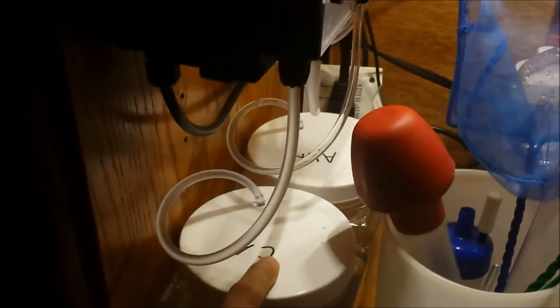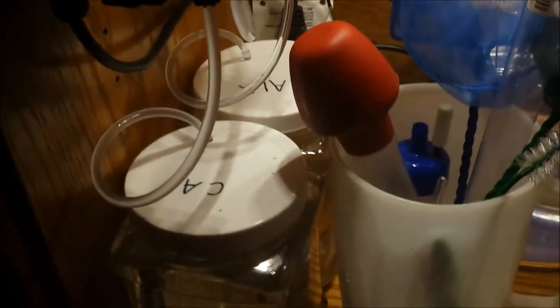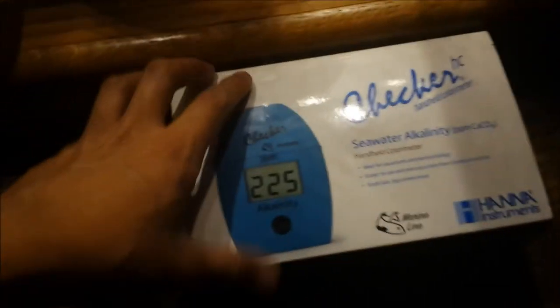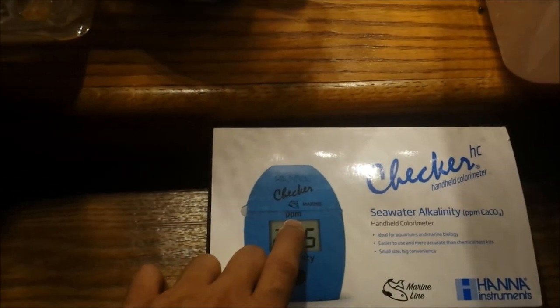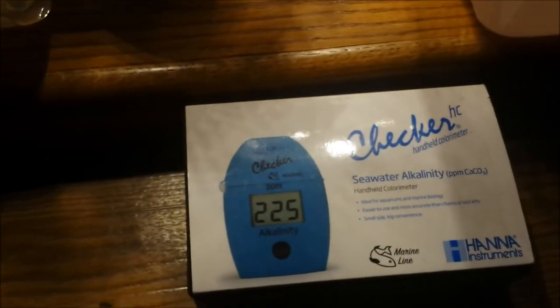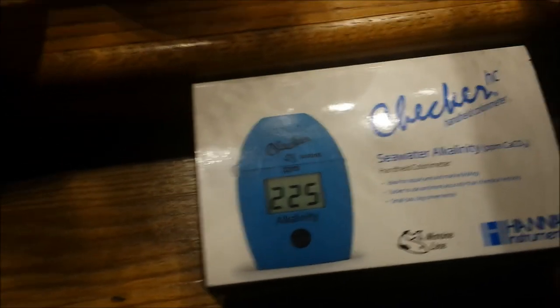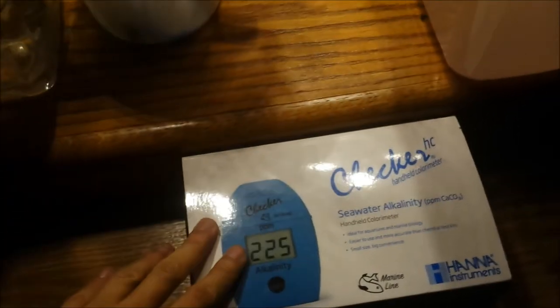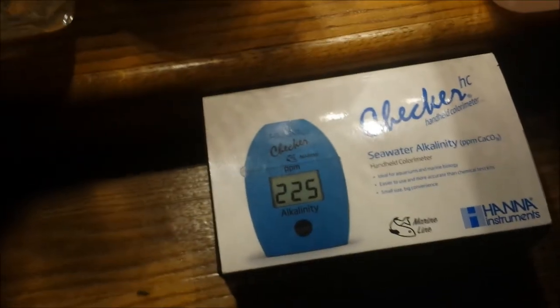Filled up my calcium and alkalinity from BRS right there, these two. So it's been a year. That's the good thing about small tanks. And the next thing is something new. I have an alkalinity checker from Hanna. Although this is in ppm, it's easy for me to actually just Google and convert to dKH. And the good side is, I only got this for $20, and the guy only used it once because he got a dKH one and this one's just lying around. So I know him, so I got it from him for $20. So that's a good deal.